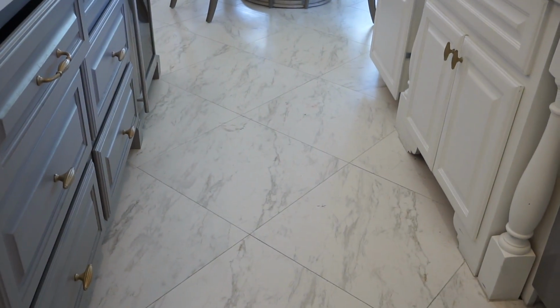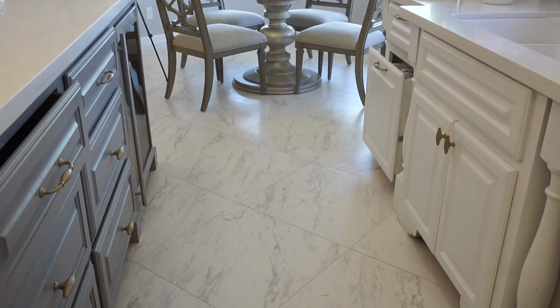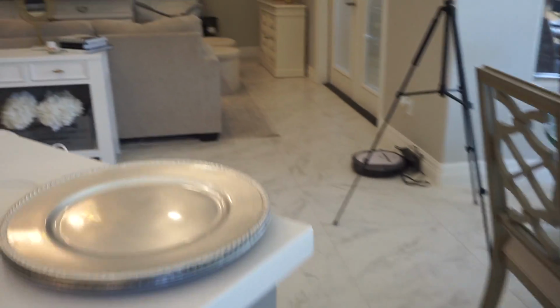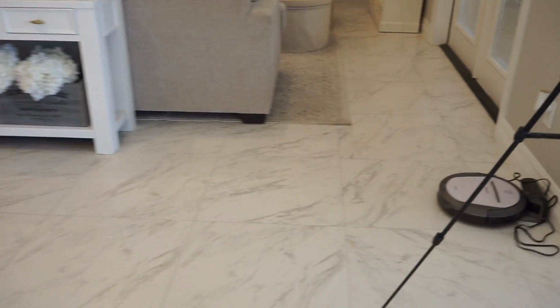Floors are filthy. I know it's really hard to see because of the gray, but trust me when I say this house needs a full cleaning. If you guys have any recommendations, I'm looking for a runner right here. Let me know what you think. I don't know if I want to go with white. I kind of do want to go with white, but I don't know how well it'll do here. But that's the color of my table. And then the sofas are beige. And then the carpet here is beige.